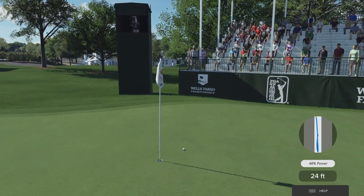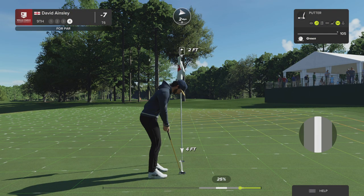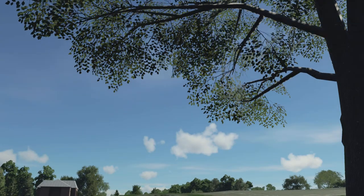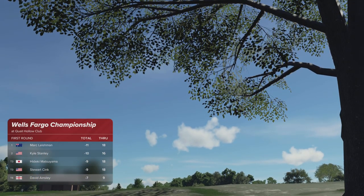Ooh, right by the hole. Oh, that's too bad. Putting for par. And down it goes. And there's no movement on the leaderboard after that hole.